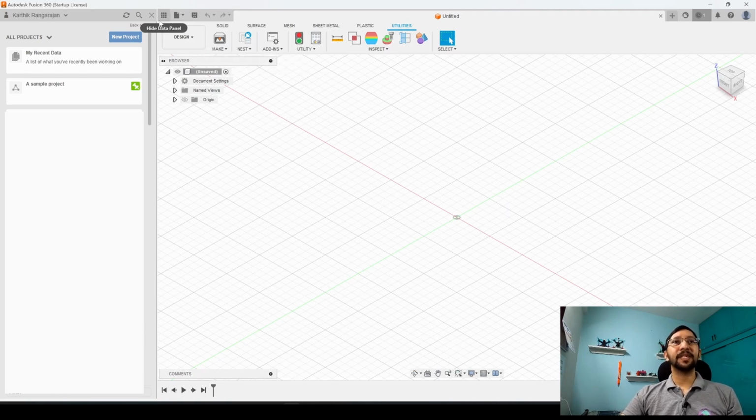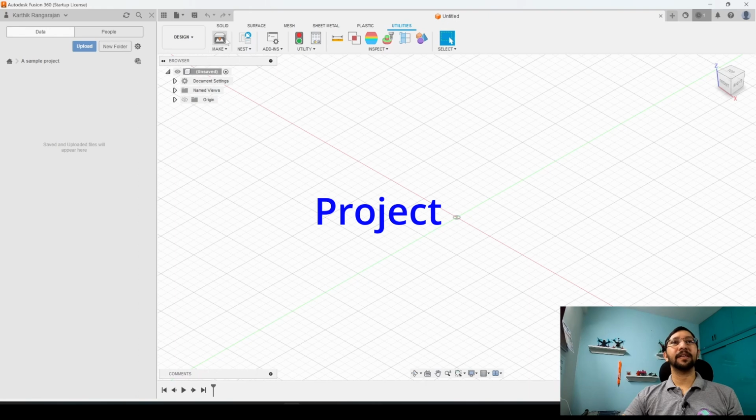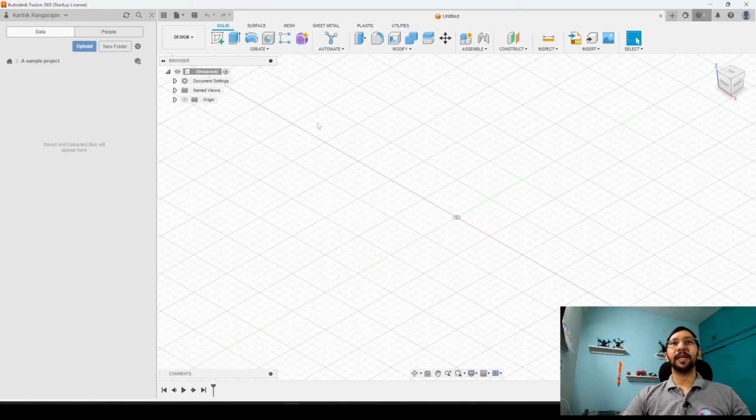So let's look into the design here. Let's not dive into every functionality and feature of the software. We are just doing an overview of what the software can provide. So I've already created a project here. You can double click it and you can create designs right away. Let's not get into in-depth design. Let's look into a simple model.